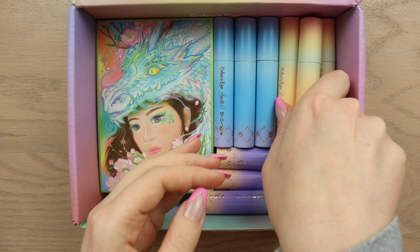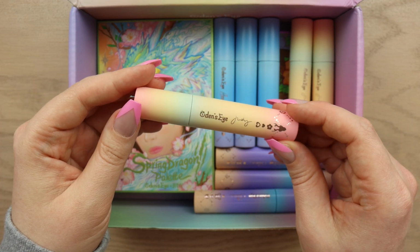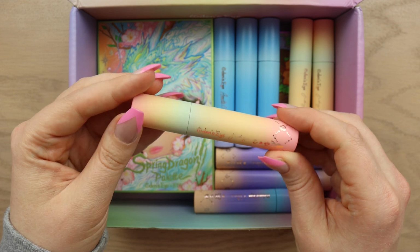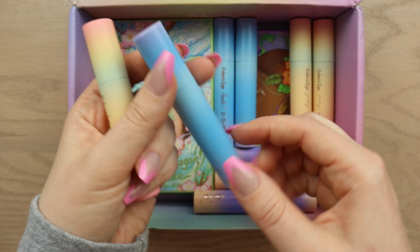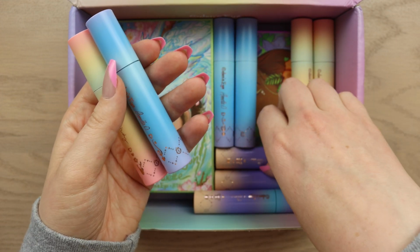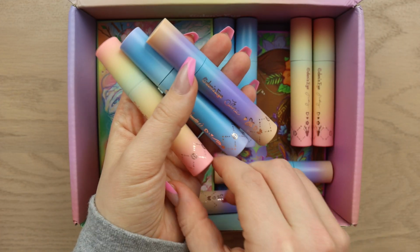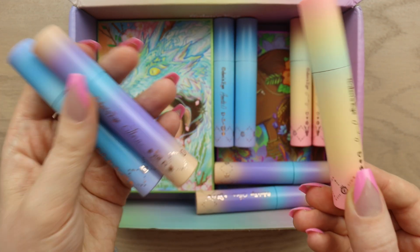So let's just start off with the packaging. All of these are beautiful, but when I unboxed this one from Judy, I was just like, you've got to be kidding me. This is the cutest lipstick packaging I've ever seen in my life. And then Annette's has a little bit more of a blue purple, and then Tina's is blue, purple, and peach. Also cute, but this is very me. So I'm just so excited to swatch all of them out.